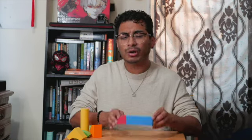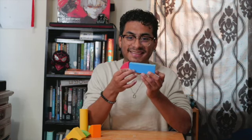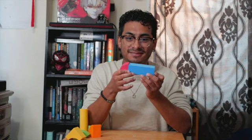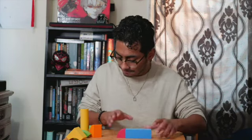What should we do next? ¿Qué bloque escogemos? No sé. Ask the adult in the room, what else do I need to complete a car? ¿Qué más necesito para completar el carro? Llantas, wheels, right. I need wheels to complete the car.